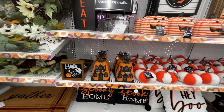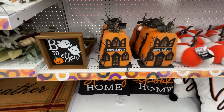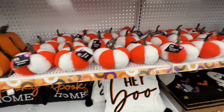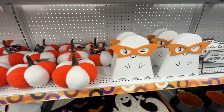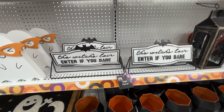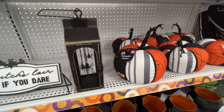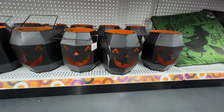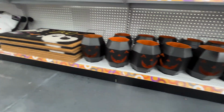All right, what else have we got down here? Some little tchotchkes. I guess that's supposed to be "Boo to You" with little spooks on there. That was kind of cute. Oh, look at these ghosts. They're adorable with their little glasses. And we've got some lanterns and some pumpkins with different fabrics, jack-o'-lanterns, just a whole assortment.